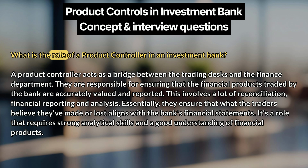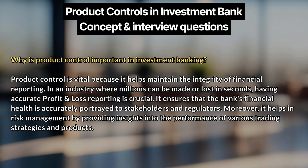Now, let's get into it. What is the role of a product controller in an investment bank? A product controller acts as a bridge between the trading desks and the finance department. They are responsible for ensuring that the financial products traded by the bank are accurately valued and reported. This involves a lot of reconciliation, financial reporting, and analysis. Essentially, they ensure that what the traders believe they've made or lost aligns with the bank's financial statements. It's a role that requires strong analytical skills and a good understanding of financial products.